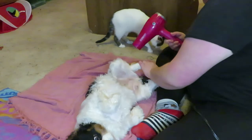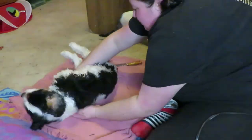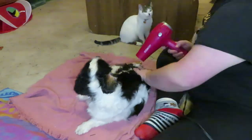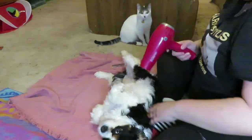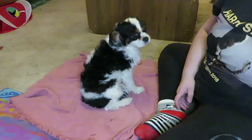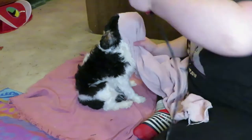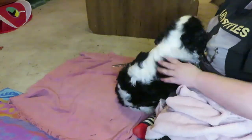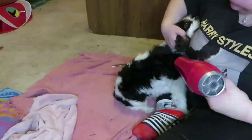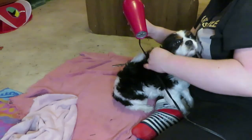And you'll see me cover her face with a towel. It's only just to get to the top of her head without scaring her too much. Although she doesn't like her head being covered with a towel either. But I just really want to get the top of her head. There we go. Covering her eyes. And I'm going to put the towel over. It looks like I'm hurting her. I'm really not. Trust me, she can breathe. It just lets me do the top of her head without her freaking out.